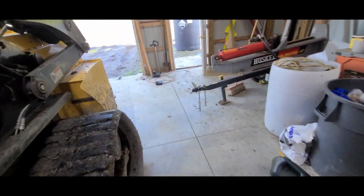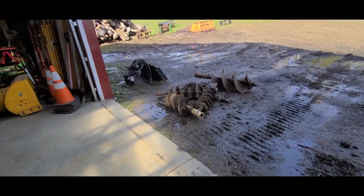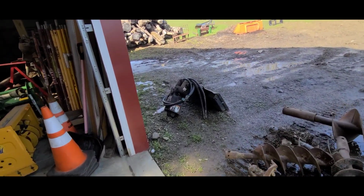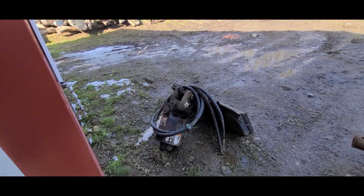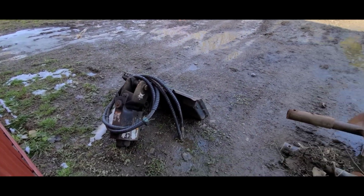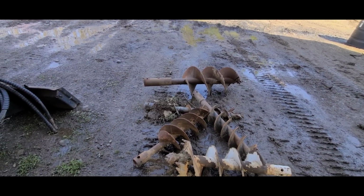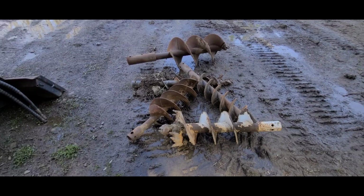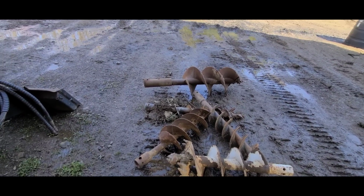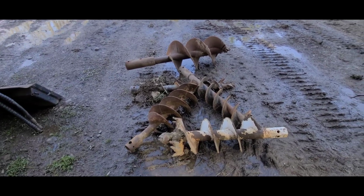We'll hop on outside here and it came with a Bobcat auger. Haven't had a chance to use that yet. There's no reason to be drilling holes in the mud. And 5 different bits. We got a 2-footer there. Looks like we got a 12, a 10, an 8, and a 6, I'm thinking. I think that's what we got.